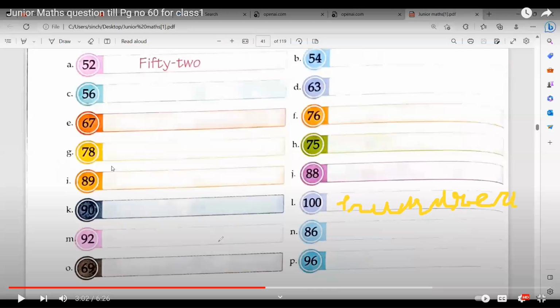100. Very good. Now write the next one. M. What is the spelling of 90? Beta, N-I-N-E? T-Y. Write it, T-Y. Ninety-two. Very good. Now write this one. Eighty-six.